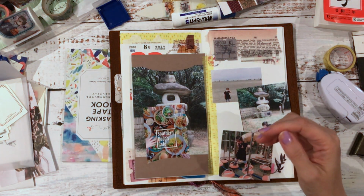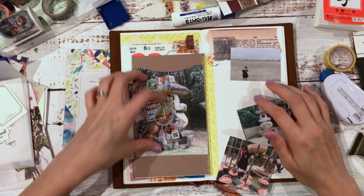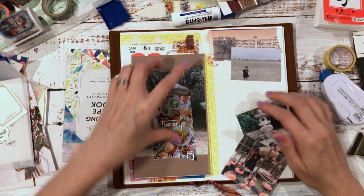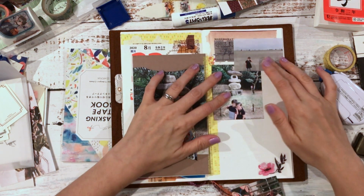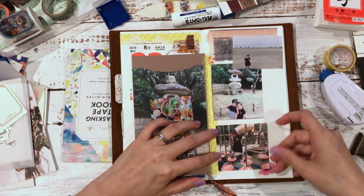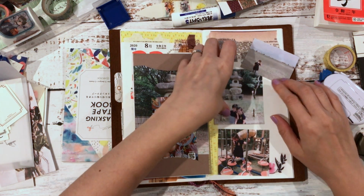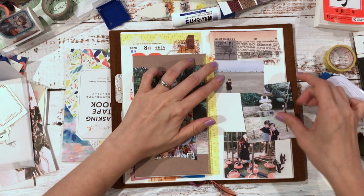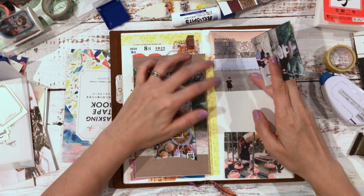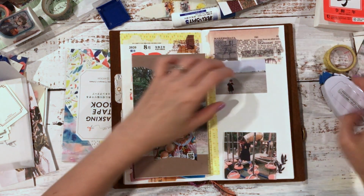All right, so I'm totally getting off topic. Let's get back into the journaling process. I still want to be able to write, so I think I will leave some of these as tip-ins, and then some of them I'll glue down. I kind of don't want to also cover Skylar's beautiful collage. Maybe I'll do something like that.